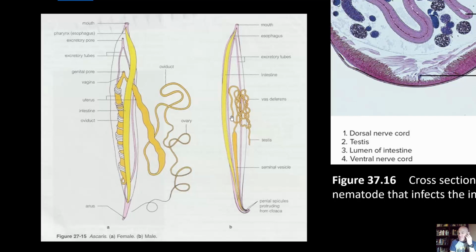And then this is your male. Male would be smaller. They drew it the same size as the female, but it's usually smaller, a little bit more difficult to dissect. And here you can see the hooked end on the posterior side. This would be the anterior end of the animal there.